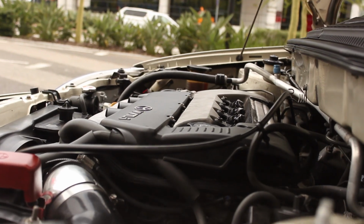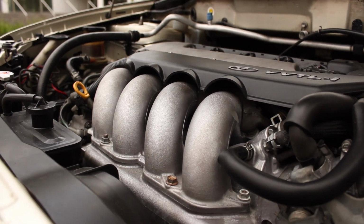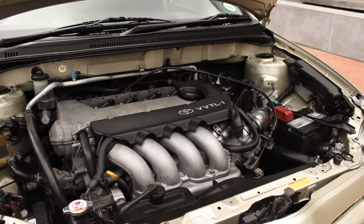So do you actually have any future plans for the motor? Nothing to actually open the engine. The engine is always going to stay stock. I'm not planning on doing cams, head work, anything. The next thing I'm going to do now is just port the intake. Basically cut it open, port the intake.